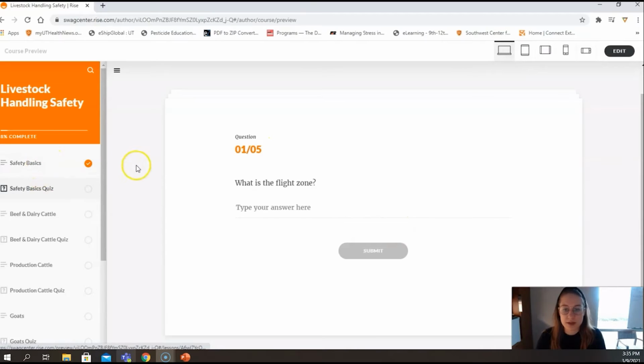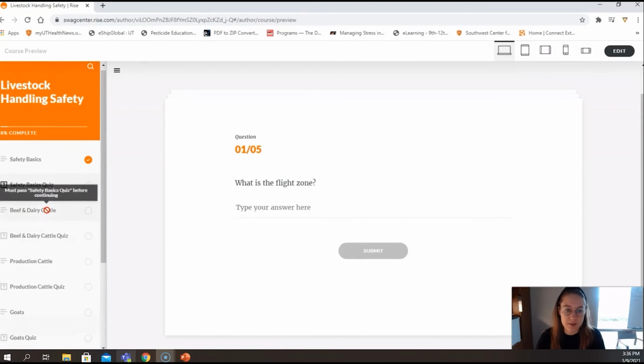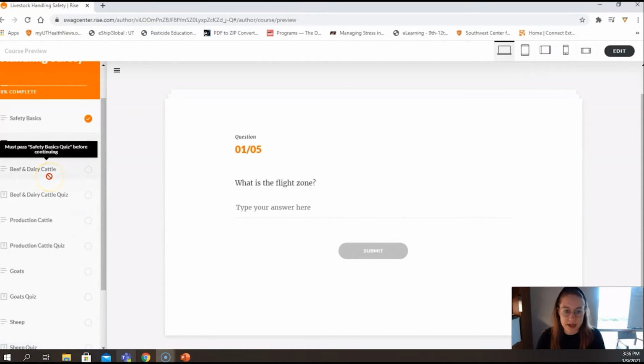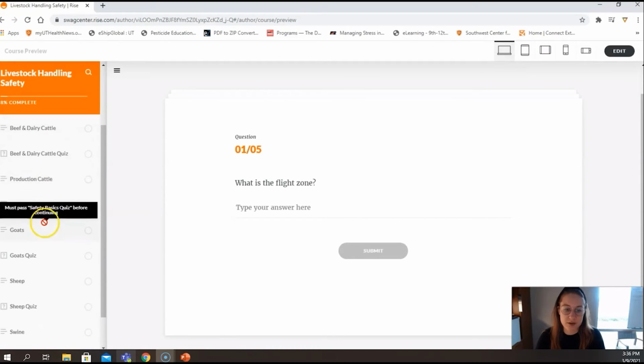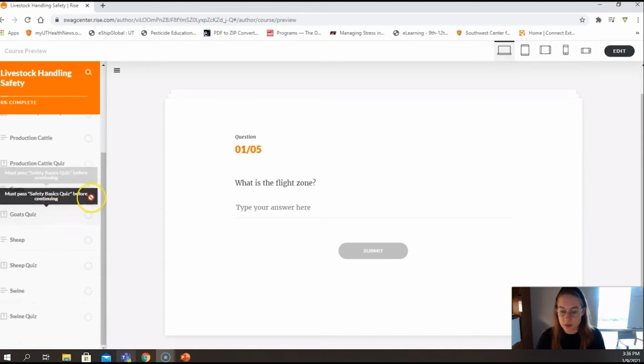Now, after they've completed the Safety Basics course and taken the quiz, they're going to have a little orange check here saying that it's done. And they'll be able to go through, again, not all of the courses are listed just yet, but right now we have Safety Basics, beef and dairy cattle, production cattle, goats, sheep, swine, and so on. It will go on to include horses and trailer safety.